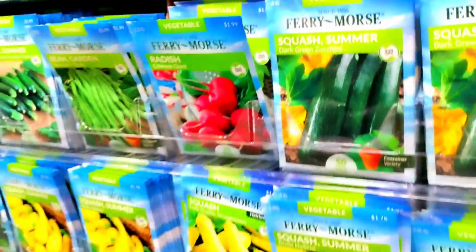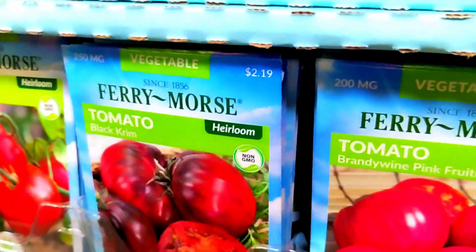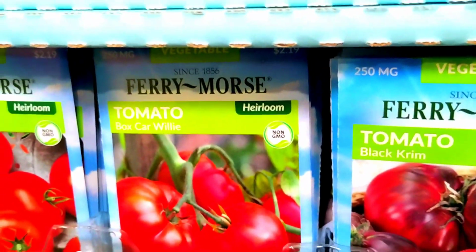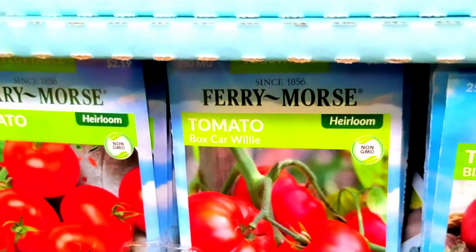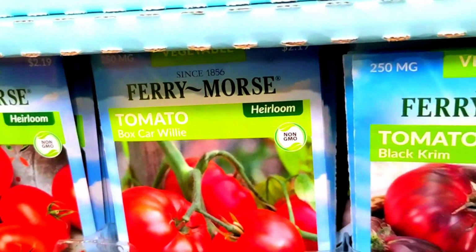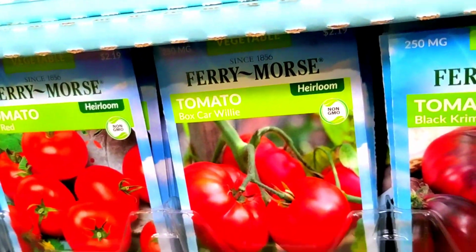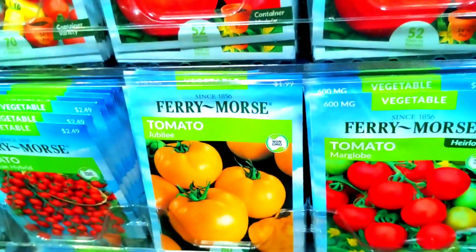So, there's a big plant right here. She's stopping me from doing my thing. So who is this here? This is Brandywine Black Creme Boxcar Willie. Those are so good, family. I don't know if you ever tried them, but they are really good. Now listen, y'all, I grew that just because the name was Boxcar Willie. Sounds like one of my uncles. And the Jubilee. Yeah, I want that. So let's get a Jubilee.